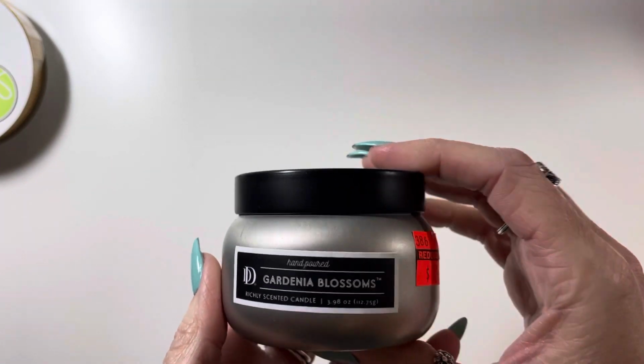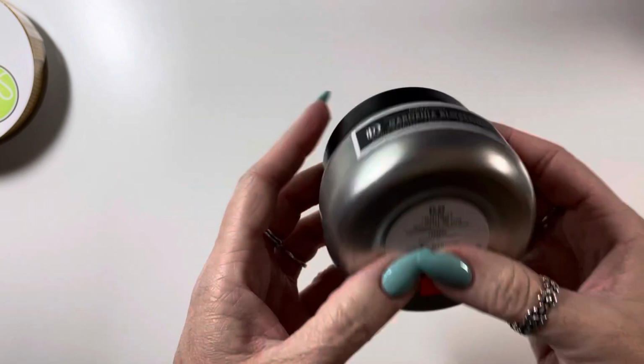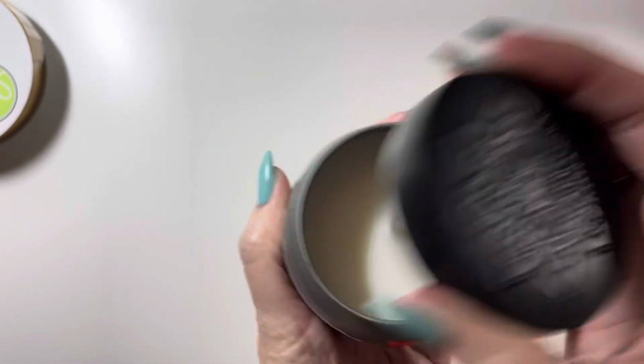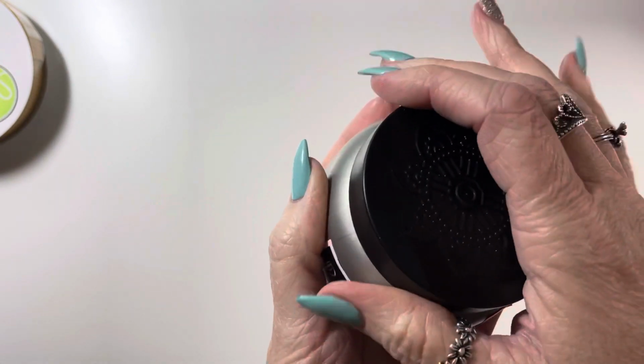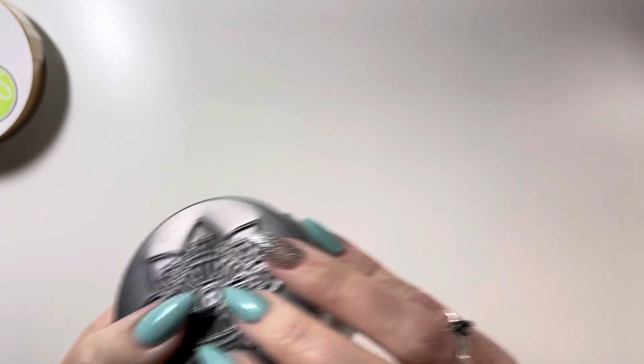Then I found this candle. It was regularly $6.99. I got it for $1.74. It's gardenia blossoms, and I wish y'all could smell it. I'm gonna keep it in my craft room and light it up. It is so cute and it smells so good. So I got that.